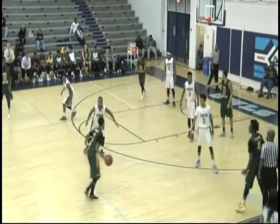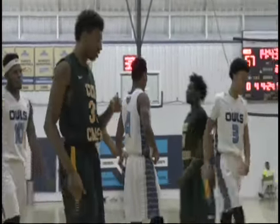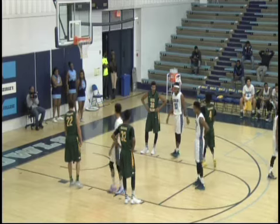Chants of defense coming from the crowd. Graham skies for a rebound. Graham actually is leading Prince George's in rebounds, and he's the shortest player on their team. Determination there. Sanders is blocked for fouls. That was a nice crossover by Sanders. Nice move there by Sanders. Way to create separation.